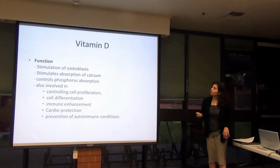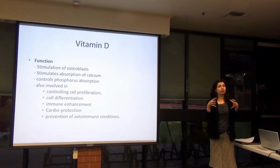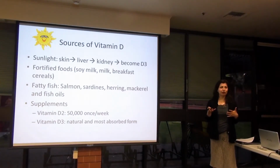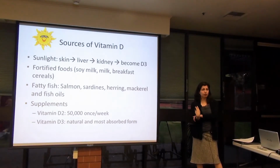Good. So vitamin D, in terms of what it does, it stimulates osteoblasts. They're the ones that form bone. So that's why vitamin D is important. It helps calcium get absorbed. And then it also helps cell proliferation and protects your heart. And this is part of the reason, as I mentioned, I'm always in the sun and my levels are low. It may have to do with certain skin pigments and the way it absorbs.